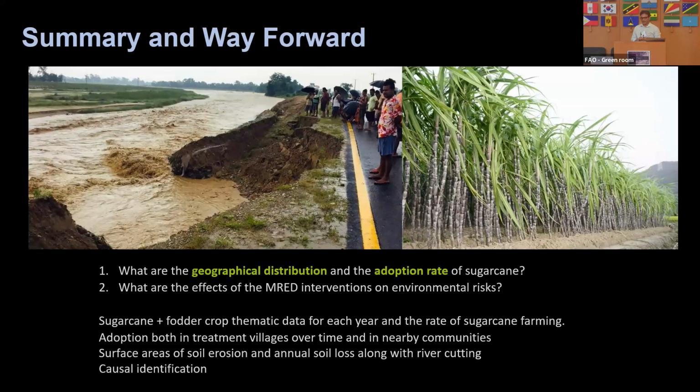And also all the outcomes we will have for each year, we will plug into our geospatial impact evaluation to assess how MRAD intervention has affected that western part of Nepal, both economically as well as in fighting against environmental risks like soil erosion and river cutting.